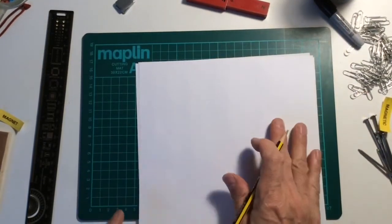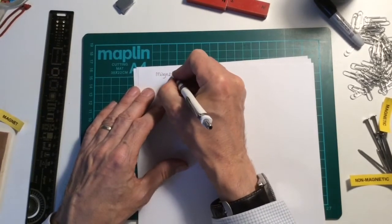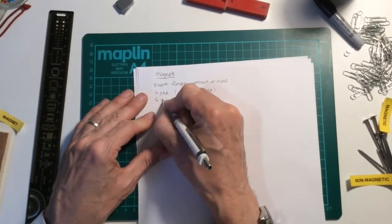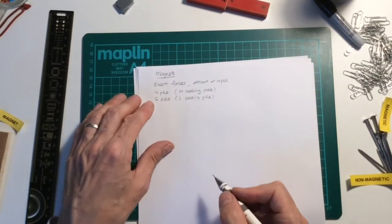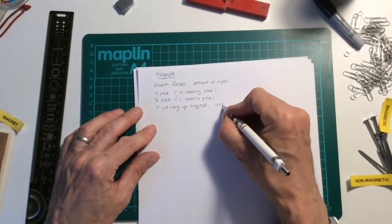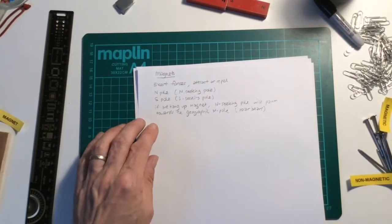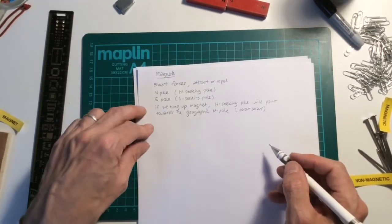So magnets, oh, I'm using the wrong pen, using a proper pen. Magnets. They exert forces, attract or repel, and they have a North Pole, which is a North-seeking pole, and a South Pole, a South-seeking pole. So we shorten it to say South Pole, but we actually mean it's a South-seeking pole because it will point north. If we hang it up, the North-seeking pole will point towards the geographic North Pole, where the polar bears are. And the South-seeking pole will point south, where the penguins are. So that's the main things we've done so far about magnets.